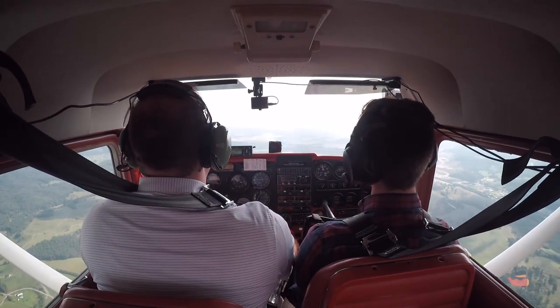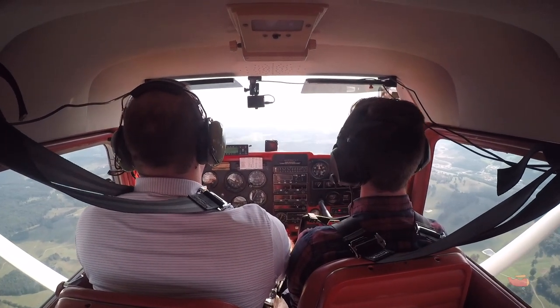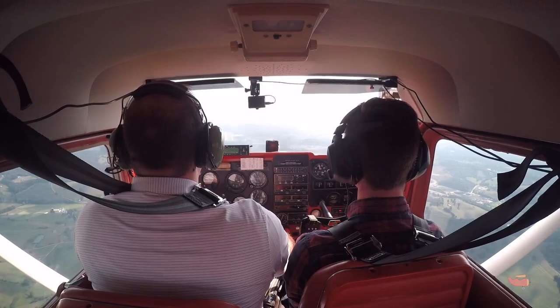Good, so we're slightly left of center, so turn to the right, maybe 10 degrees, or maybe 5 degrees. There you go. So we're way high on the Pappy, so we can just reduce that power on back, and we let her crank right on down here.